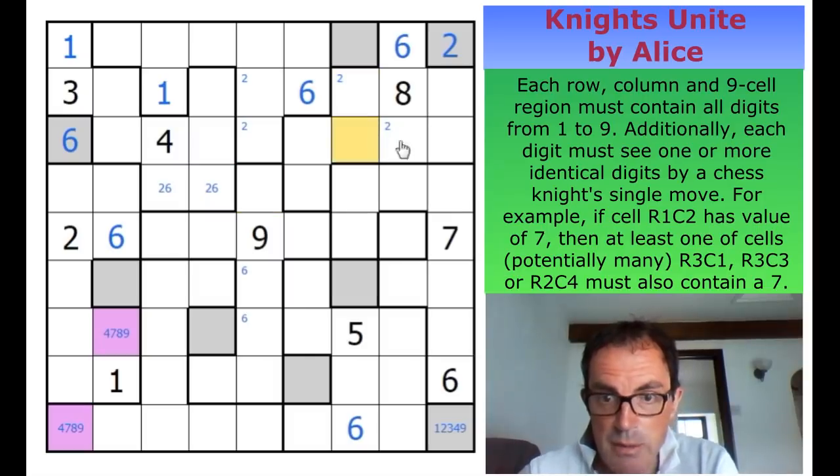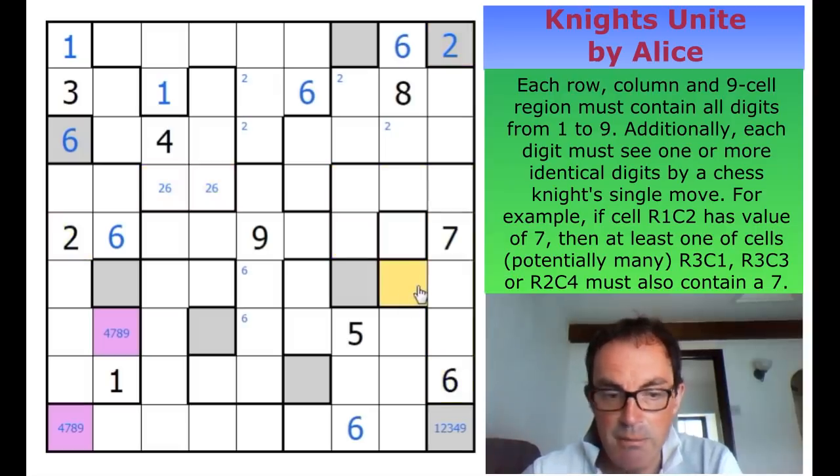2's here. So we now know down here we've got a 2. Oh, 2's there. Oh, yeah, we can place a 2 in this region, because that one can't be a 2. This 2-6 pair rules out that one. The 2 up there rules out the rest of it. So that must be a 2.